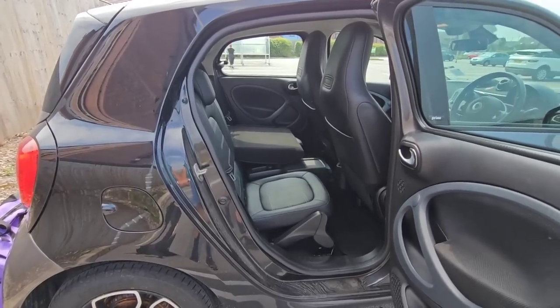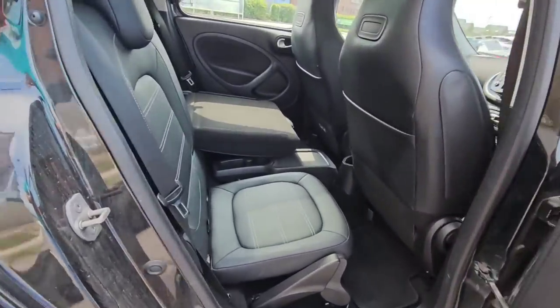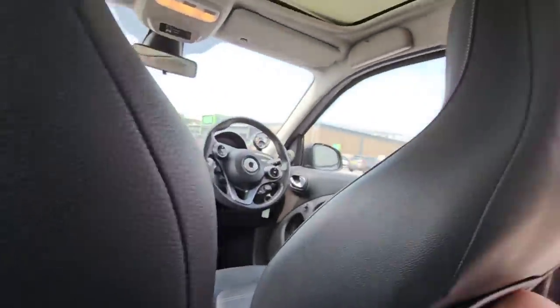Let's see how the back compares. We've had to send a small dog away, for he was much balky. But rear seats, let's demonstrate something. First of all, can I fit in? Let's find out. Oh no. No, this is compact. I'm not at all comfortable.